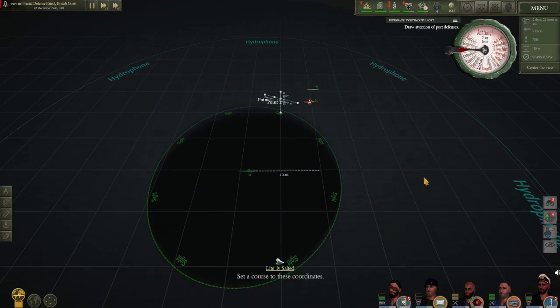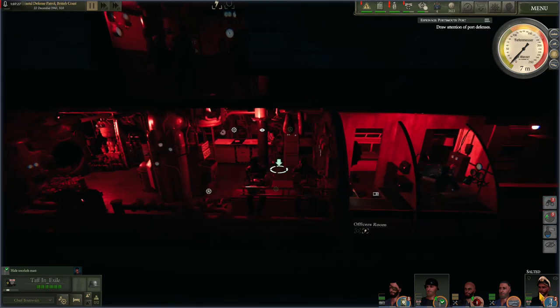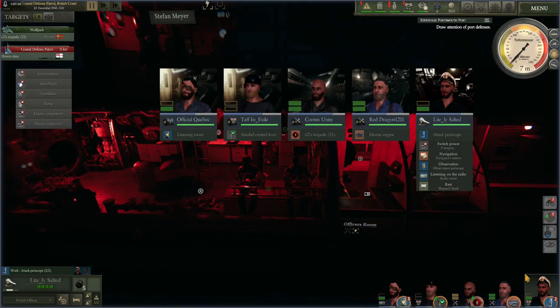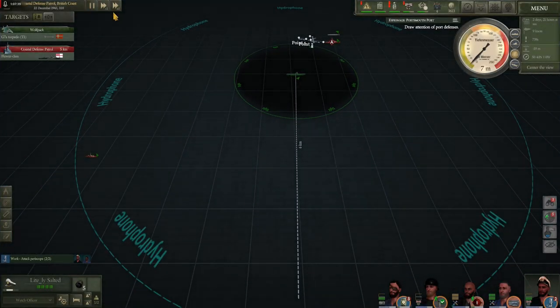New plan. Taff, I want the snorkel down. Skipper, I want the periscope down. We're gonna pop out of the water and start shooting like a bat out of hell. That's my plan. It's a terrible plan. I don't recommend it. But that's what we're gonna do.